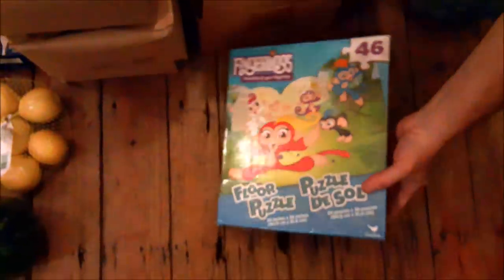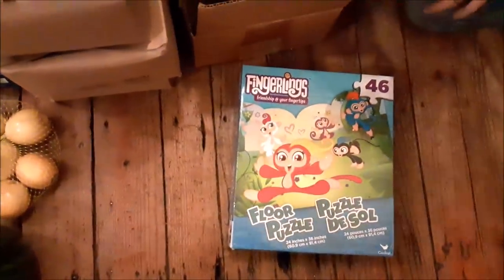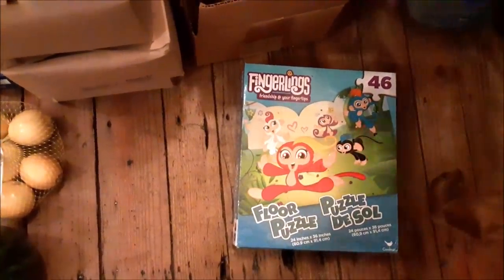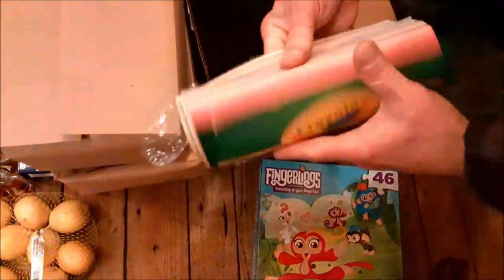You couldn't imagine from the name of the store. This is a shoe store? Someone dumped their home trash in. So this is a brand new Fingerlings. A puzzle. A puzzle? Flash wants to do a puzzle. There's some Crayola construction paper that we could always use.